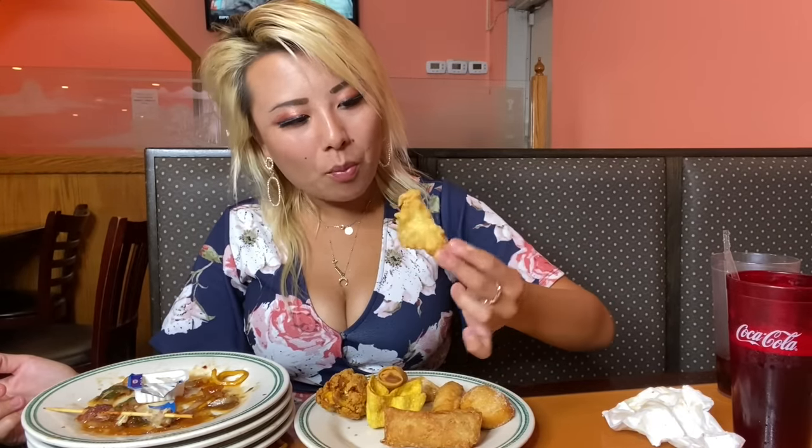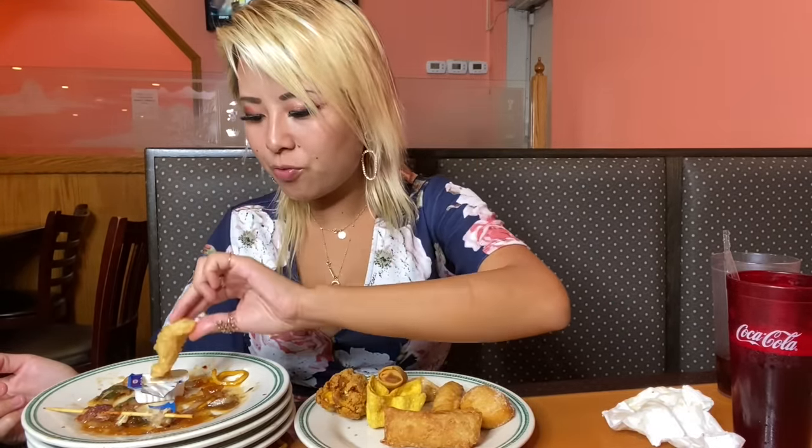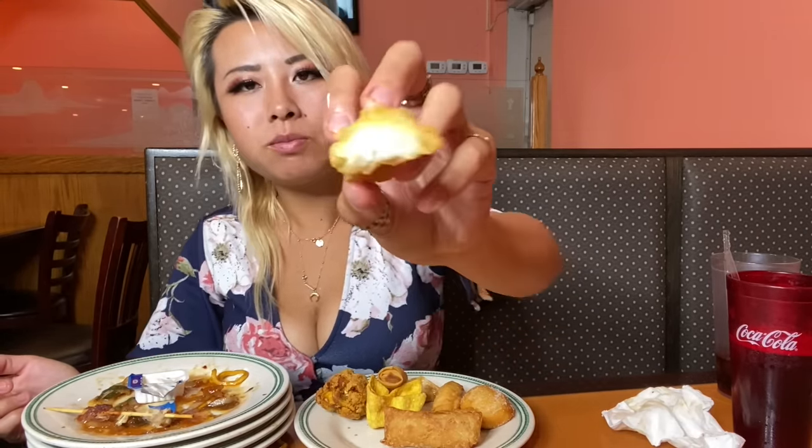It's just straight up like pure protein. If you guys just want a stick of protein, this is it. Or just a stick of chicken. That's good. All right. Is it fried fish? Not bad.